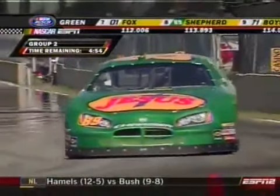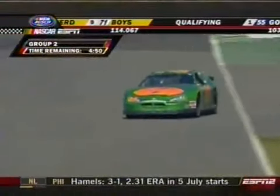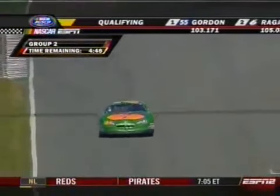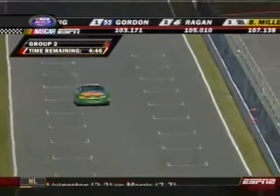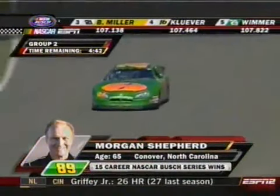It's Morgan Shepherd on the track in the 89 car. I saw Morgan at, he missed that one. That lap won't count. Well, he's going to the green, I think. Yeah. He missed the chicane, so they'll disallow the lap time on that particular circuit. He'll have to try again.